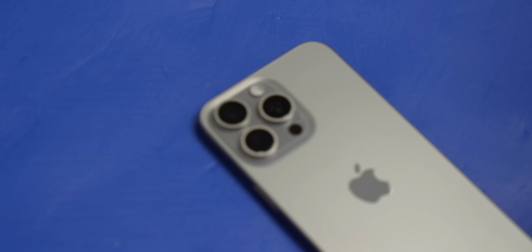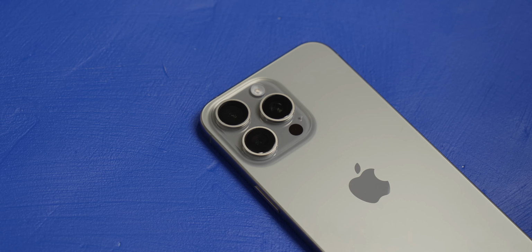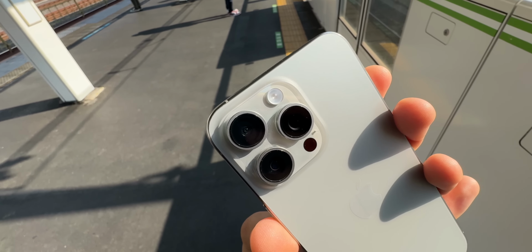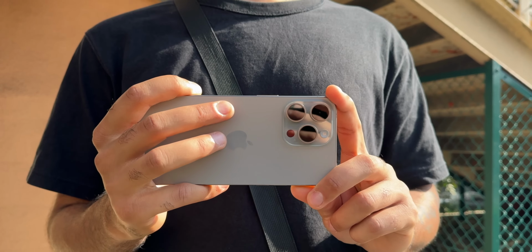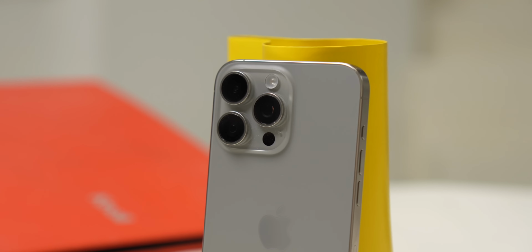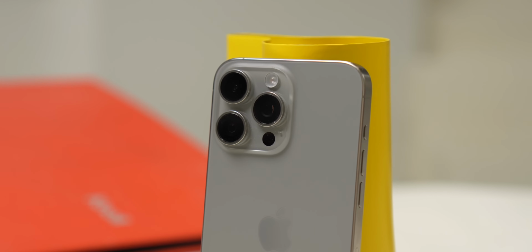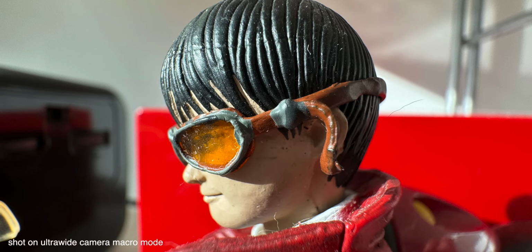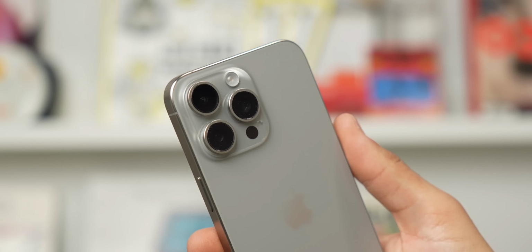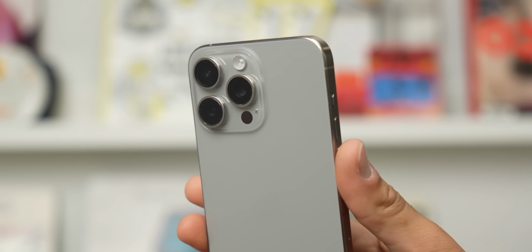But the rear cameras, that's where things get really exciting with this device. So first of all, there are all around bigger sensors across the cameras. The main camera is a 48 megapixel shooter which shoots beautiful 24 megapixel photos by default or 48 megapixels in RAW. But of course there are also two other cameras. There's a 12 megapixel ultra-wide camera with a 120 degree field of view and autofocus, and it can also be used for macro shots as well. And the new 12 megapixel 5x telephoto zoom camera too.